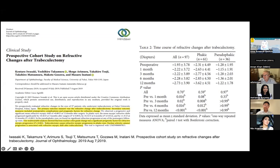I'd like to direct your attention to this table next. This table shows the progressive refractive changes after trabeculectomy surgery, especially in the phakic eyes, until a year after surgery. From their multivariate analysis, they show the lens nuclear color grade was a significant prognostic factor for refractive myopia progression, with a statistically significant result. Next.